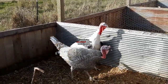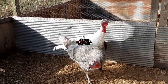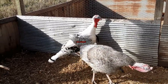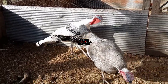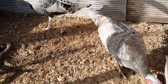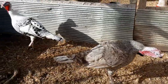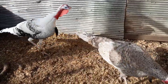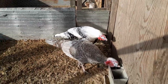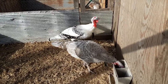Now, the one in front here is a blue slate, and he's actually younger than the royal palm, but as you can see, he is actually bigger bodied than the royal palm. Now, your royal palms, your blue slates, all of them are color mutations of a single wild species which is actually native to the Americas, and various native groups have used them as a food source.